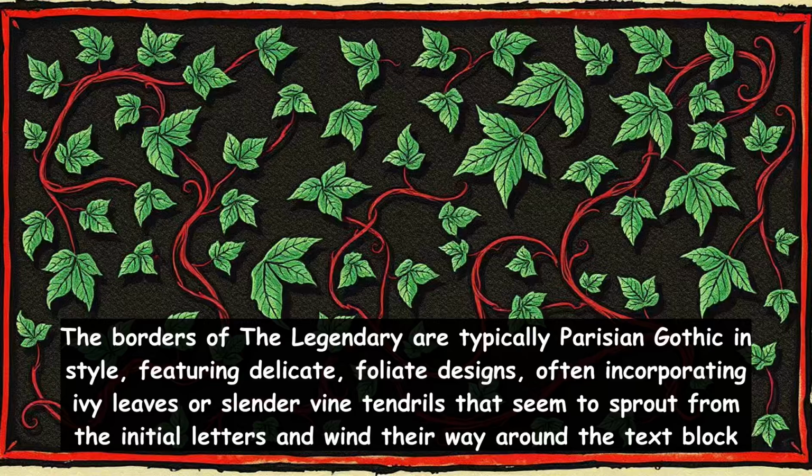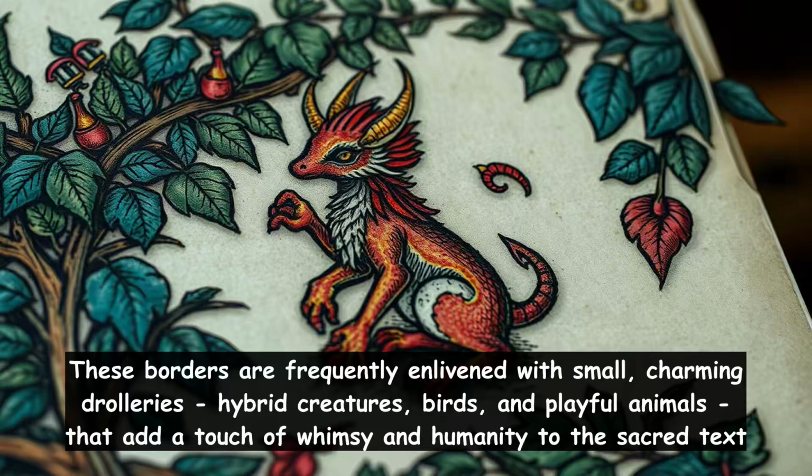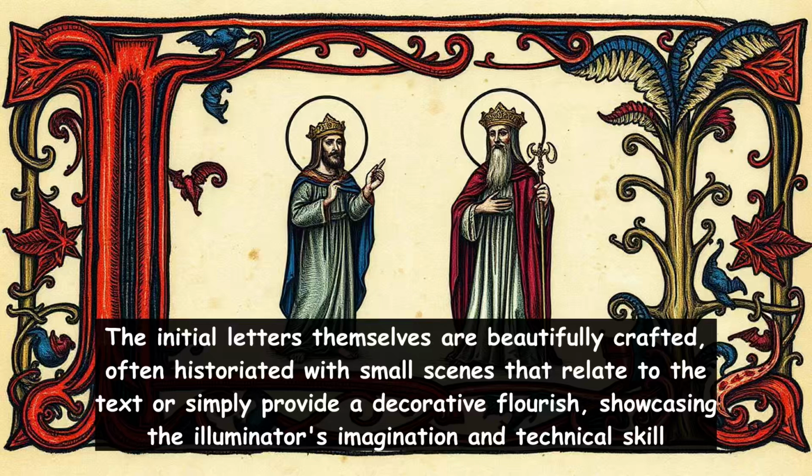The borders of the Legendary are typically Parisian Gothic in style, featuring delicate foliate designs, often incorporating ivy leaves or slender vine tendrils that seem to sprout from the initial letters and wind their way around the text block. These borders are frequently enlivened with small, charming drolleries, hybrid creatures, birds, and playful animals that add a touch of whimsy and humanity to the sacred text. The initial letters themselves are beautifully crafted, often historiated with small scenes that relate to the text, or simply provide a decorative flourish, showcasing the illuminator's imagination and technical skill.